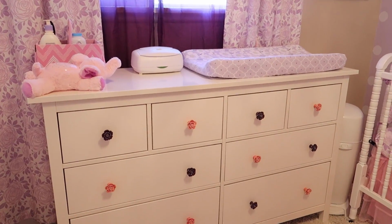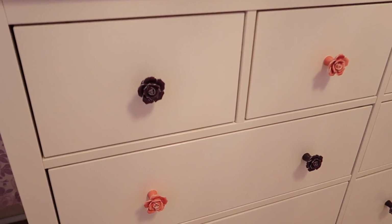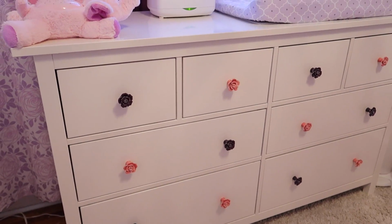And then this dresser here is again from IKEA, and all I've done is I've changed the little knobs. The knobs that are on here are little roses, and I just got those off of Amazon, and I got purple and pink ones to match her room.